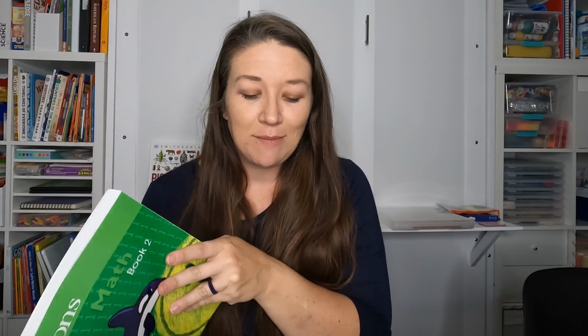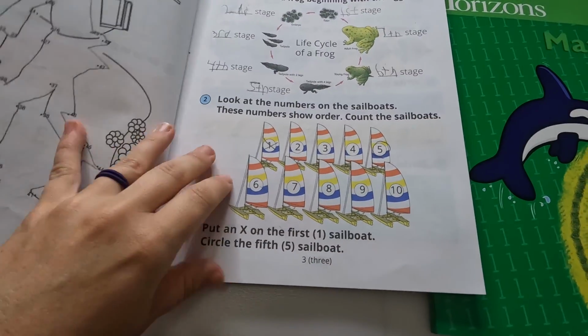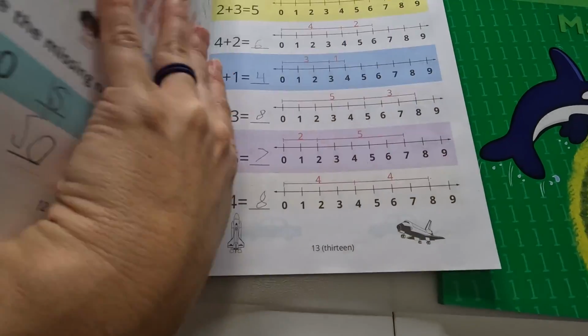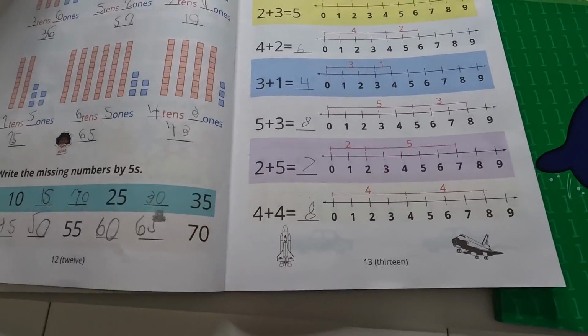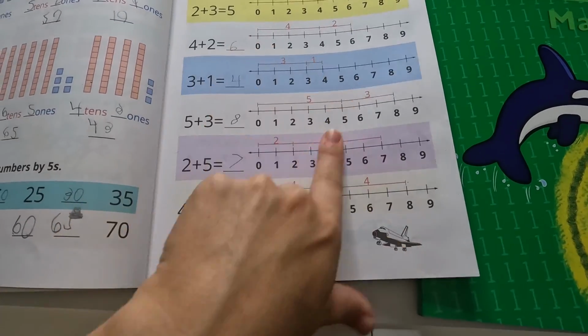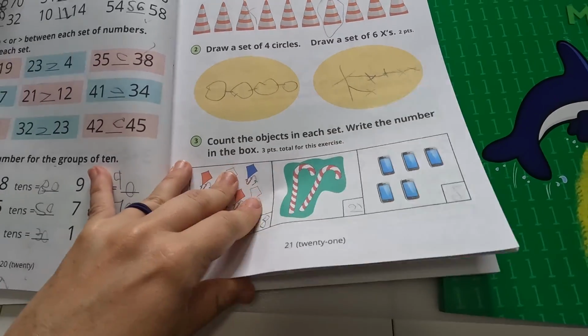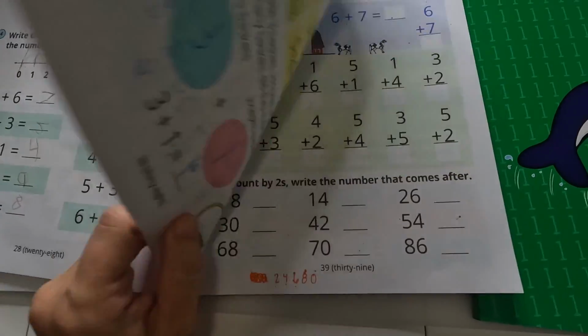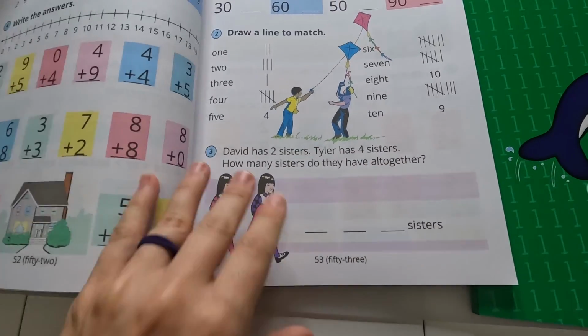I will go ahead and show you a little bit inside, just so that you can get a quick sneak peek, and then we will follow up with the rest of the Horizons in a different video. Okay, so like I said, there are some colorful pictures. Each lesson is usually 1 page front and back, and they have number lines at the beginning. You have a couple of really short tests in there just to get an idea of what they have learned.